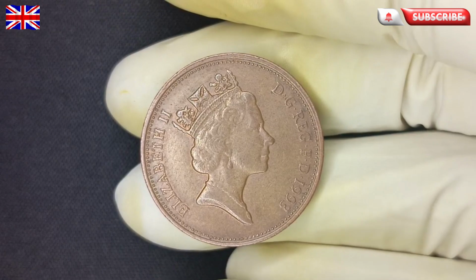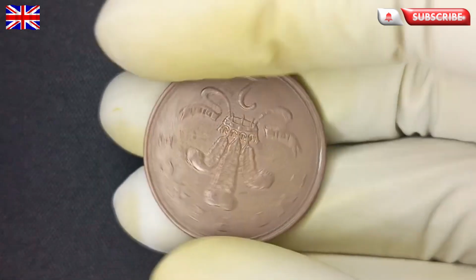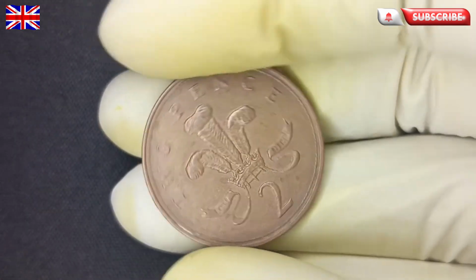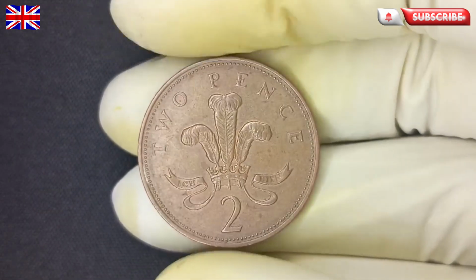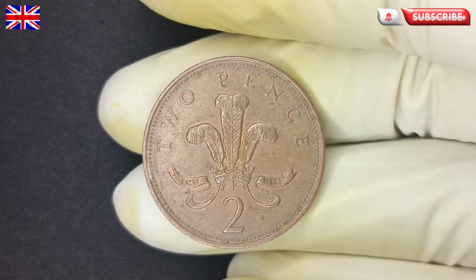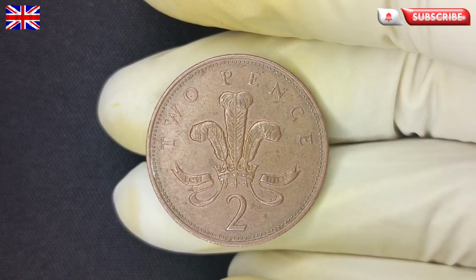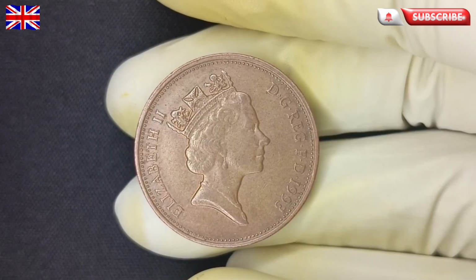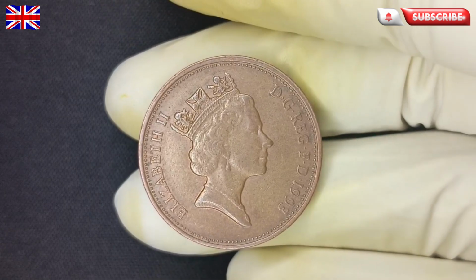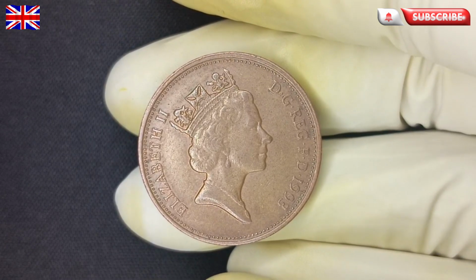Turn the coin over, and you are met with an equally familiar design. The reverse side features the badge of the Prince of Wales, a plume of 3 ostrich feathers encircled by a coronet, with a ribbon bearing the German motto, Ich dien, meaning, I serve. This design had been used since decimalization in 1971 and remains a staple of the 2 pence denomination. Beneath this motif is the inscription, 2 pence, clear and unmistakable.